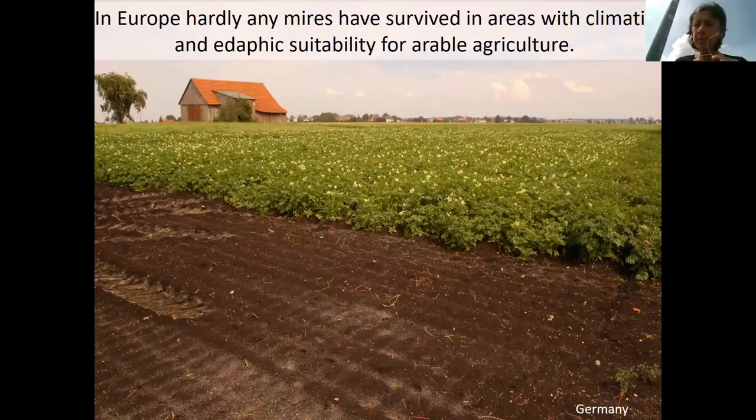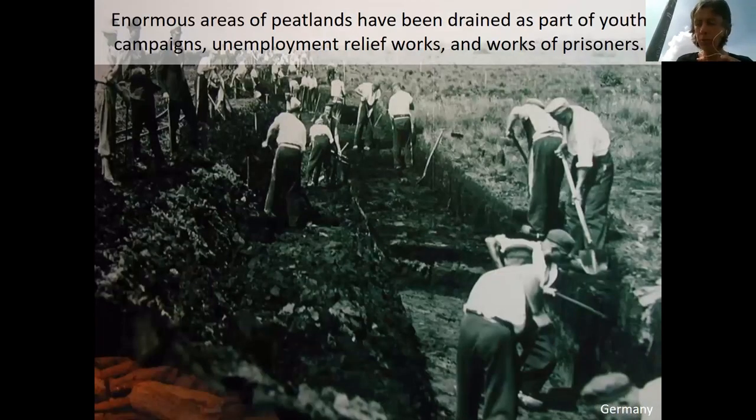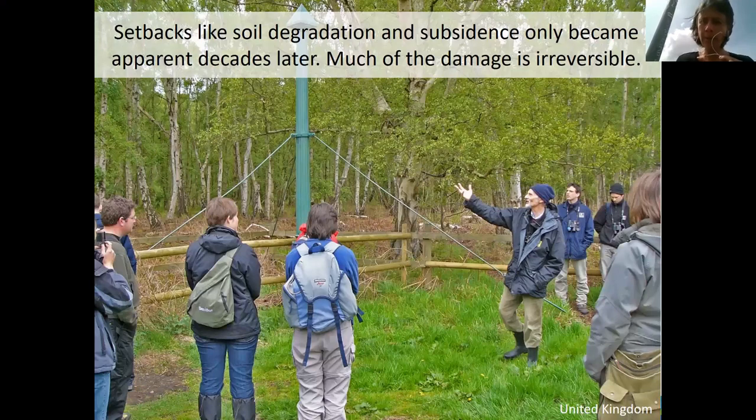Peatland destruction is mostly not a sneaking process, but the result of concerted and large-scale action. Enormous areas of peatlands have been drained as part of youth campaigns, unemployment relief works, and works of prisoners. So it was usually not the farmers, and it was not just single people. These rapid developments were initially stimulated by the good results in terms of land productivity. Setbacks like soil degradation and subsidence only became apparent decades later, and much of the drainage and damage is irreversible. So far, only 1% of the drained peatland area in Europe has been rewetted. Here, for example, is a picture from Belarus, one of the front runners in peatland rewetting.